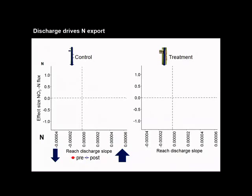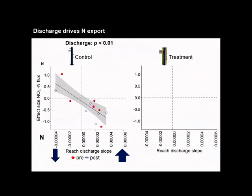And the y-axis is that log ratio that I just explained. So numbers in the top half of the graph mean we're attenuating flux downstream. We have less flux downstream than upstream. So we looked at these relationships in the control waterway, a model using time and these discharge slopes as our covariate. And we didn't find any impact of time. There was an overall consistent relationship where discharge is what's driving flux.